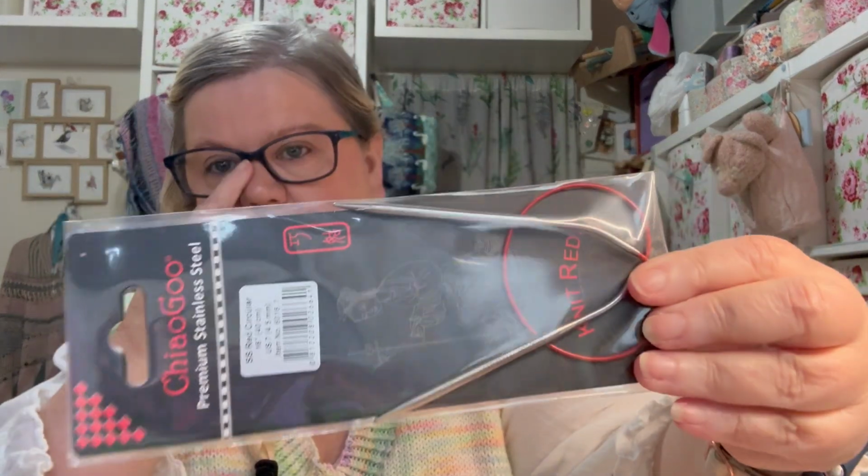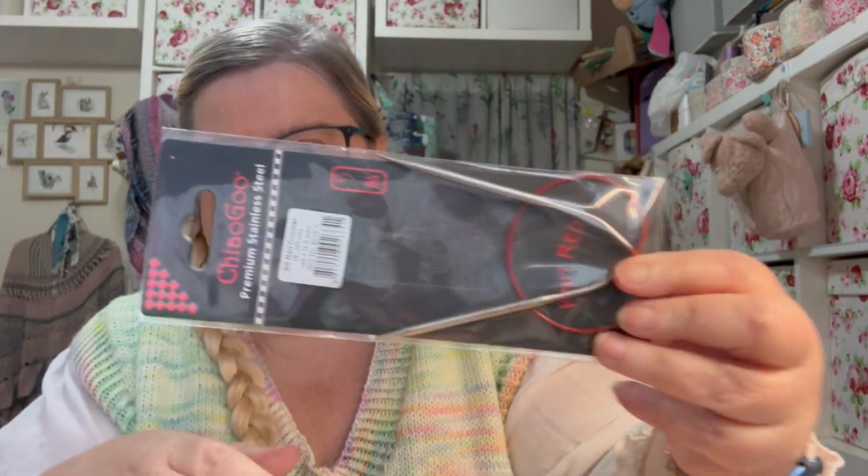And I did buy myself some 40cm Chiaogoo 4.5mm needles. I know this should go in part as acquisitions, but I want to put it in this bag because I've got the smaller ones for the 3.5, but I hadn't for the 4.5, so I treated myself to a pair of needles. And I would like to be permanently knitting a hat at the moment. I'd quite like that as a kind of go-to project, so I need to set that up.